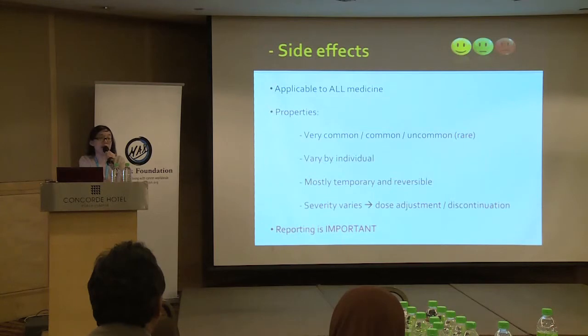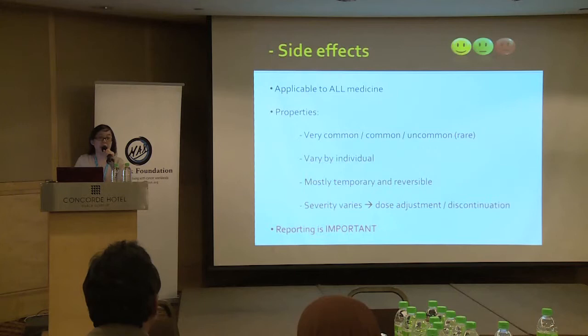So side effects unfortunately is applicable to all medicines. There's no one medicine that has got no side effects, okay? But they are categorized into 3 types. Very common, it can happen 1 in 10 patients. Common, it can happen in 1 in 100 patients. Or uncommon, it can happen in 1 in more than 1,000 or even more patients. And it can also vary by individual. Okay, Encik A will get it, but Encik B may not get it. Okay, it varies by individual.